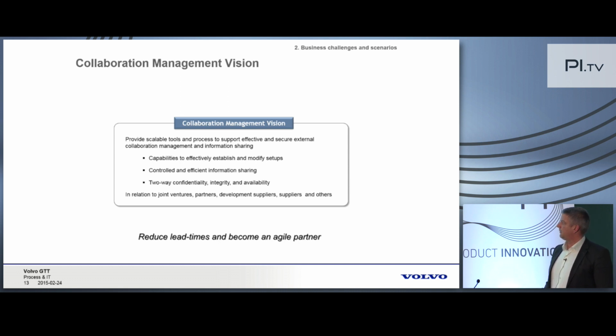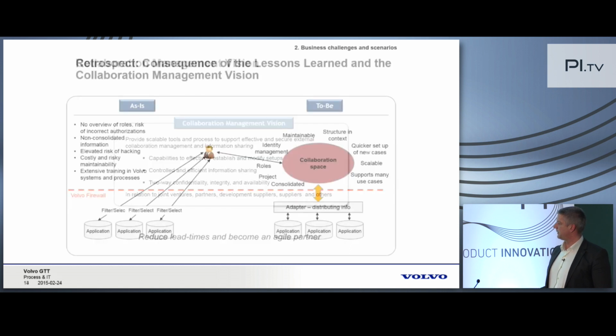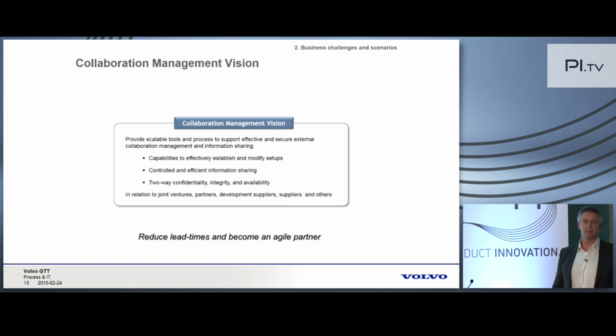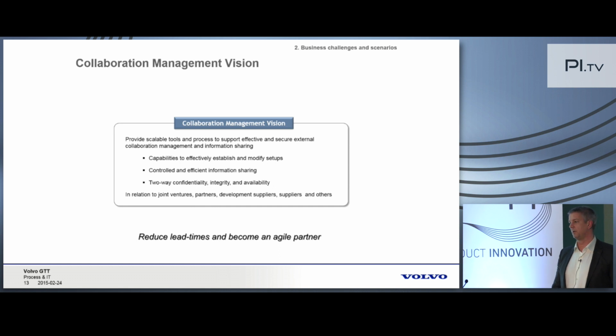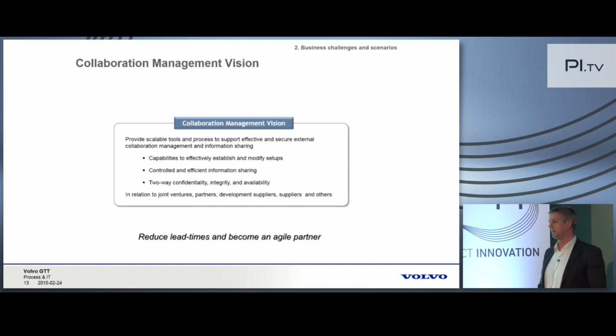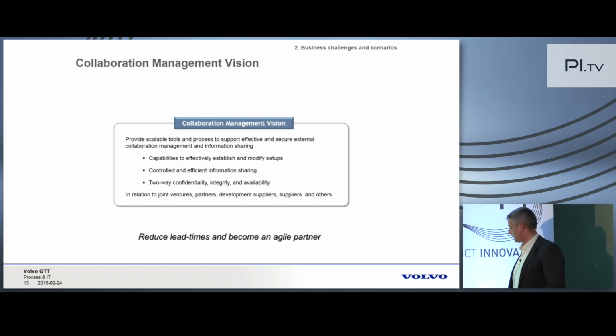And this vision has been really good to guide us through. And I argue internally that it is really an enabler for reduced lead times and thus to become an agile partner, which is needed if Volvo is to become the world leader in sustainable transport solutions. So that is where the connection is to the second slide.